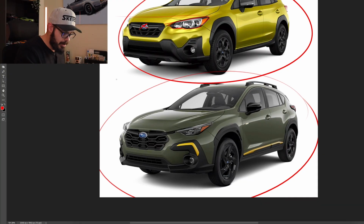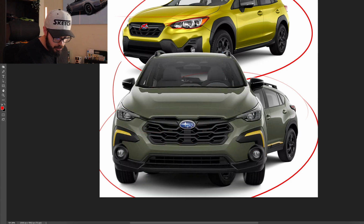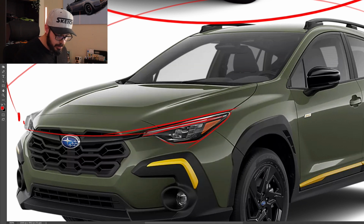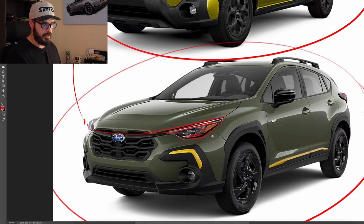But I think the new one, the front face, looks more elegant, and it has more of a graceful graphic feature in the front end, which is this line that goes from the one side and then connects in the grille with this bar and then goes into the headlights, and it looks like we have an LED right here, so that creates some brand identity for the Subaru, which I think is great.